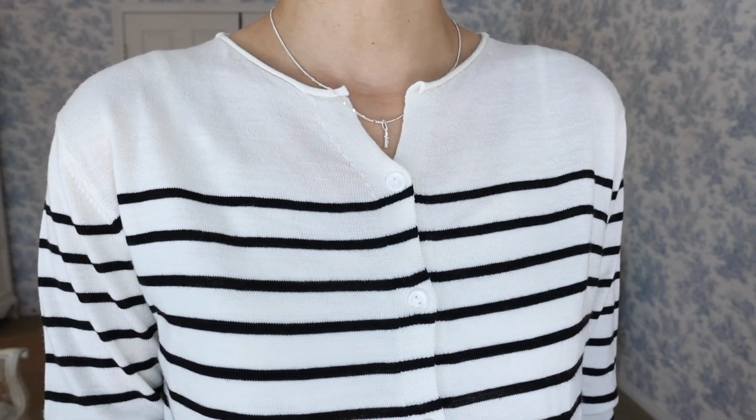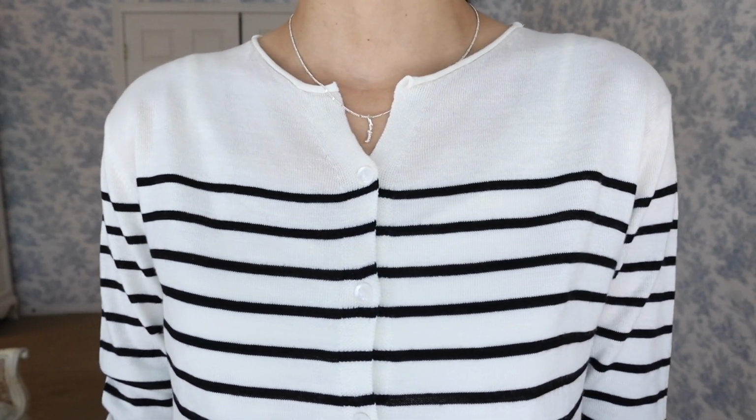Good morning, everyone. I walked downstairs today and one of my daughters, who is really into fashion, saw my outfit. She said, "Mom, I love that outfit." So if she gives it the stamp of approval, I know it's good. Today I'm wearing the Faye Striped Cardigan by Sky. This is that nautical aspect of my wardrobe that I enjoy so much, and I love this cardigan.